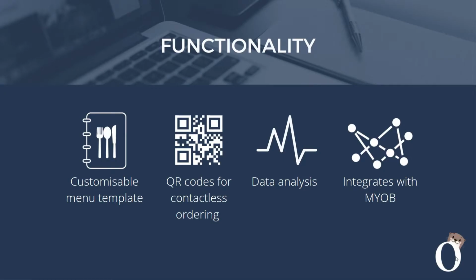Moving on to functionalities. The four main functionalities that we're highlighting are customizable menu templates, QR codes for contactless ordering, data analysis, and integration with MYOB. We have created multiple simple templates for business owners who are less tech savvy to use, and also having the flexibility and customization for business owners that are more technologically skilled.